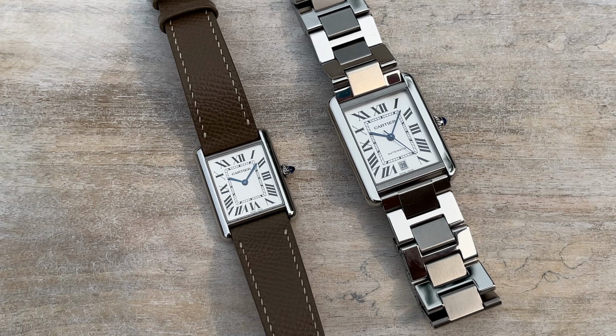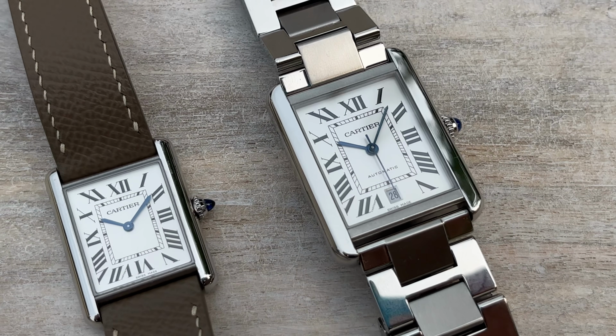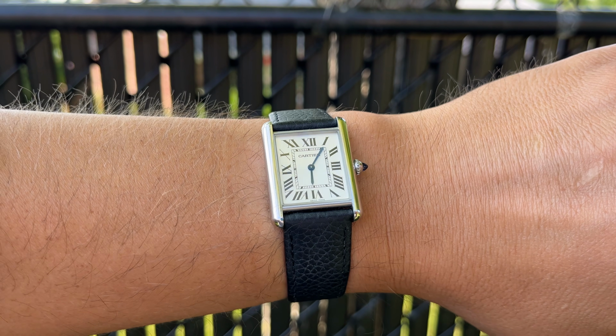Because in the past years Cartier made a few price increases, so the watch price is substantially more than it was. Maybe this Cartier is not the most versatile choice because of its elegant design, but it is definitely a great everyday companion for a regular city life.